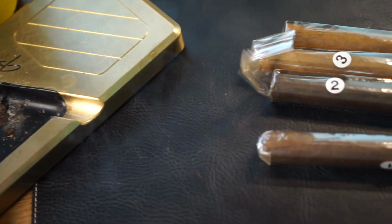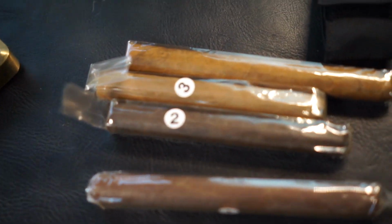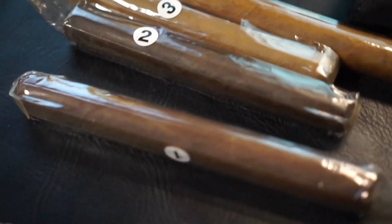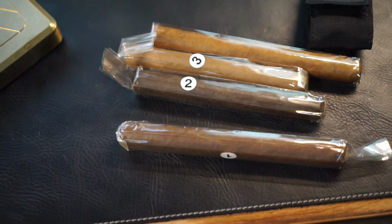They will tell you if they're Connecticut or Maduro or Lancero or Habano, so forth and so on. But they're just really, really awesome. And I like it because they put little numbers right on these cigars so you can match the tasting notes and information they're giving you on this sheet. Then on the back, they have a little bit of extra room where you can leave your own tasting notes. So it's just a fun thing to add to your box.